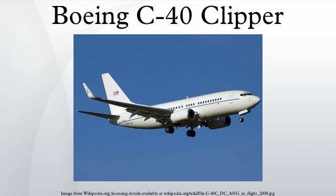Variants. C-40A Clipper, United States Navy version of the Boeing 737-700 for high-priority cargo and passenger transport, 14 built. C-40B, United States Air Force version of the Boeing 737-700 based Boeing business jet modified as a special mission aircraft for commanders and government officials, 4 built. C-40C, United States Air Force version of the Boeing 737-700 based Boeing business jet, operational support and transport aircraft, 6 built. Operators: United States Air Force, United States Navy.